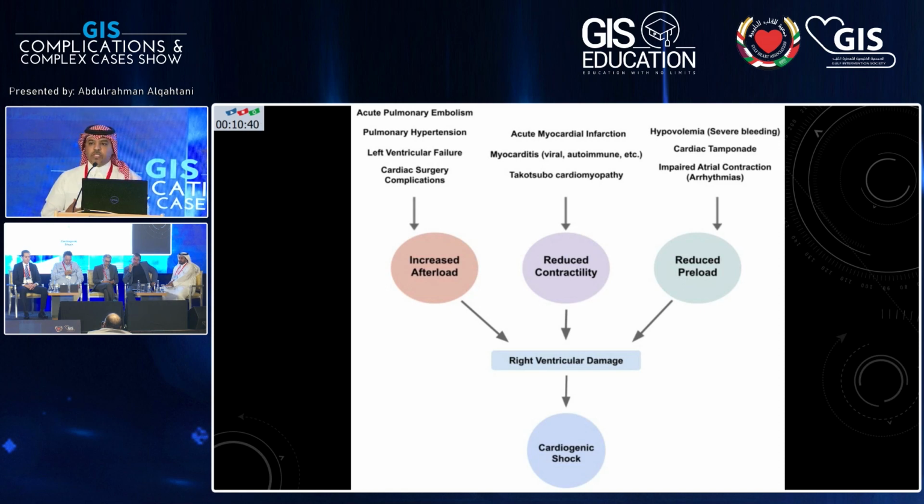Reduced preload, commonly we see it with massive bleeding, where a patient would present with massive bleeding, or if there is something to prevent the RV from filling, like tamponade, or if there is loss of the atrial kick. And direct insult to the myocardium, coming mostly from acute myocardial infarction due to blockage of the acute marginal branch. Myocarditis, Takotsubo, other things that will give you an isolated RV problem.